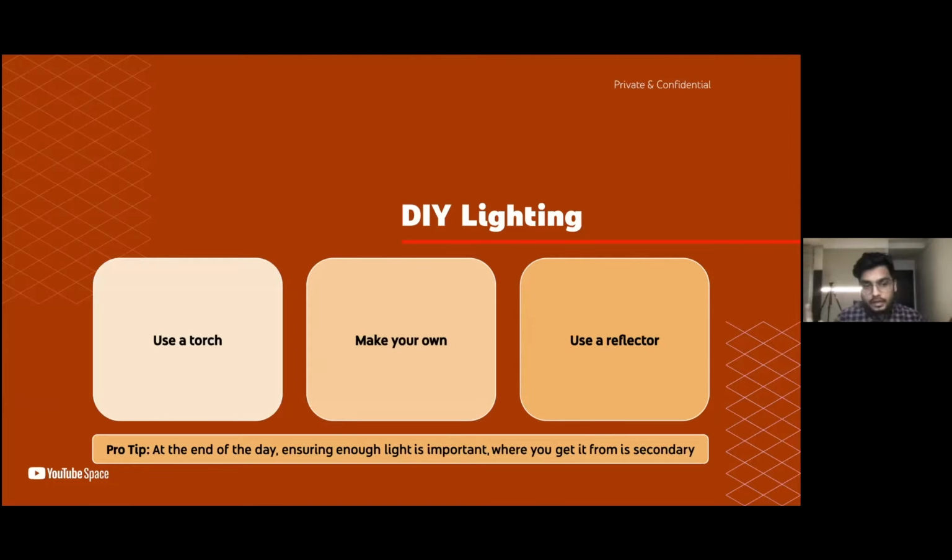At the end of the day, though, ensure that you have enough light. Where you get it from is secondary. So, I mean, that can be used as a rule of thumb.